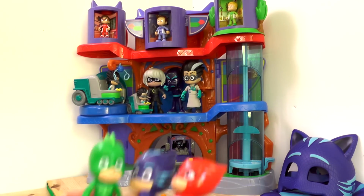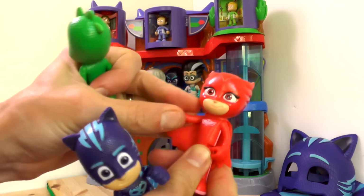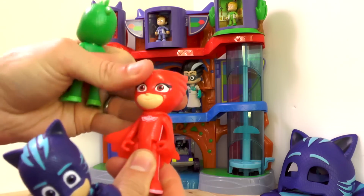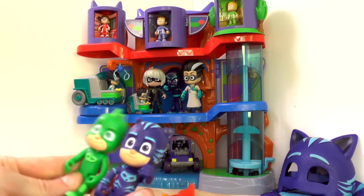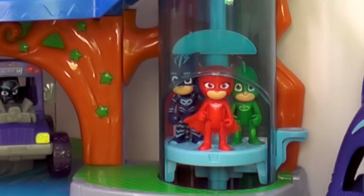Again, they all come the same, and they're a twisty head and articulated. There are different versions of these toys. If you get the light up ones, then the heads don't twist, although they do light up in the chest, which is a sort of a trade-off, and that depends how you're going to be playing with them. So there you go, we've got our PJ Mask heroes in the lift.